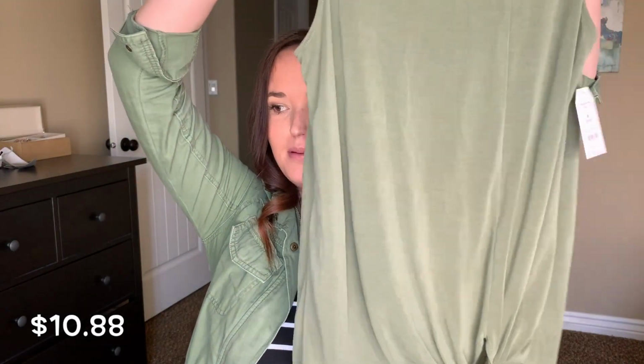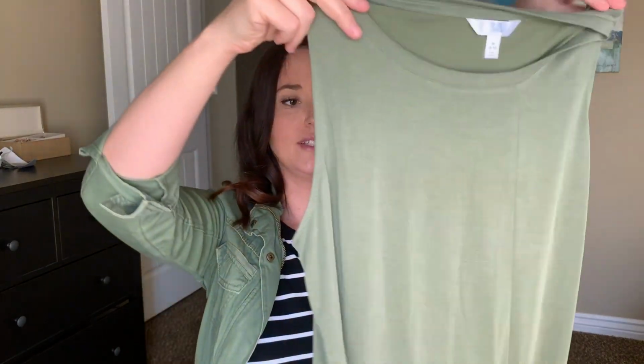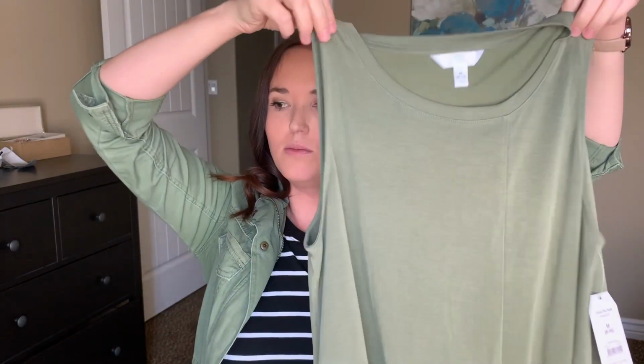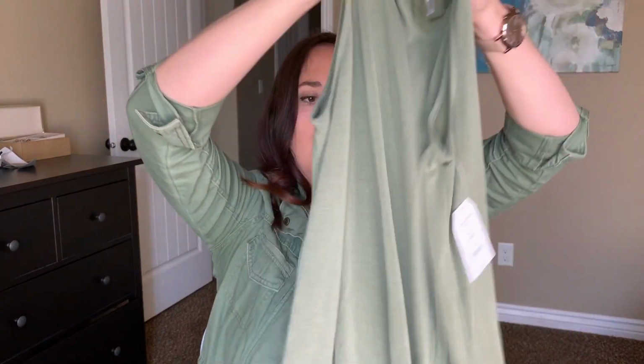But I got this top. It has this little tie at the bottom that you can adjust. So if you want it a little bit tighter or a little bit looser, it's almost a little bit of an athletic-ish style. But I'm definitely gonna wear this with leggings a lot. I have some jeggings that I can wear it with. I think this will be super cute with some white jeggings.